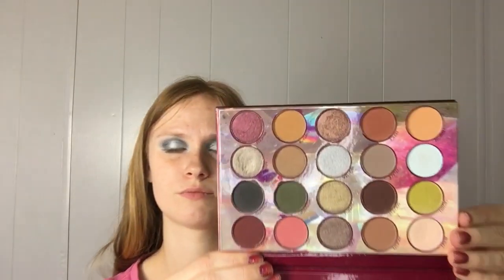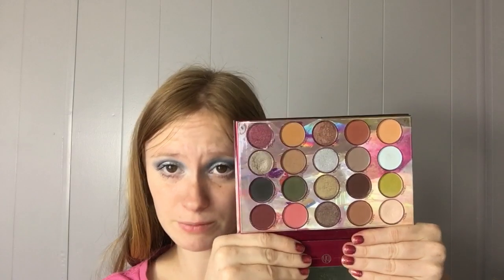Alright, BH Cosmetics Royal Affair. I decluttered this 4 or 5 times and somehow it just magically comes back in my collection. But I love the BH formula as well. It's really good. Alright. I got a bunch of Juvia's Place. Like, all of these are Juvia's Place. So I'll run through these really quickly.